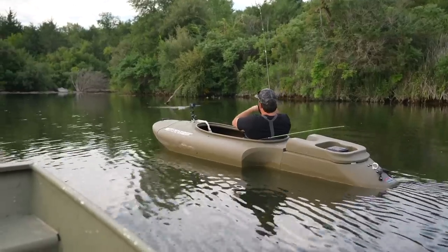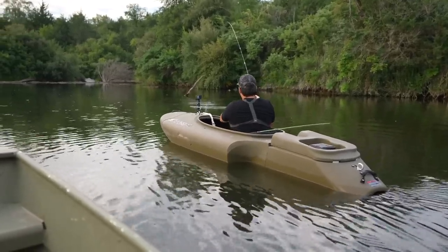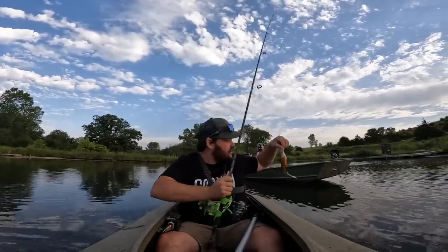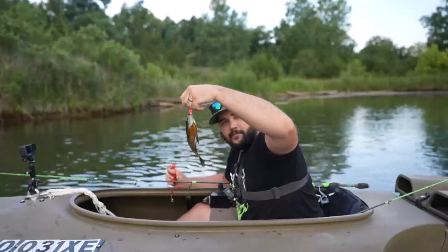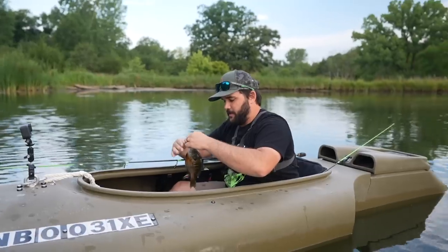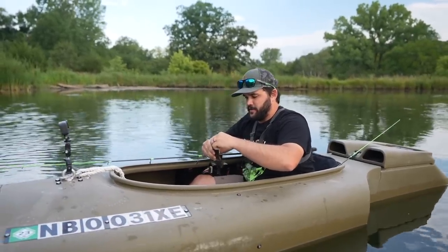First fish, I'm guessing bluegill. I'm guessing the old gilly. Let's see it. Oh, let's go. Eater gilly. Look at that big one. That's the old fatty. So the Guggen crappie is not only just for crappie.